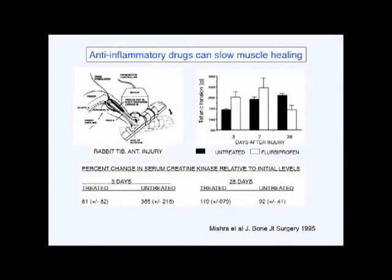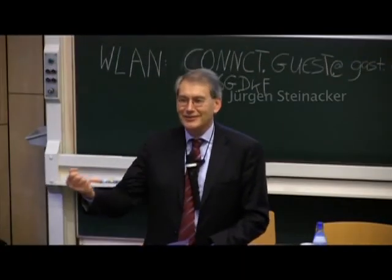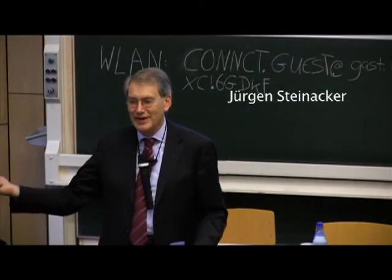A study that pointed that out, which has been largely neglected over recent years, is a study done by Rick Lieber and his group in 1995. Sports can not only change your brain, it can not only change your muscles, but it can also change the architecture of the connective tissue. The connective tissue tells the muscle what to do.